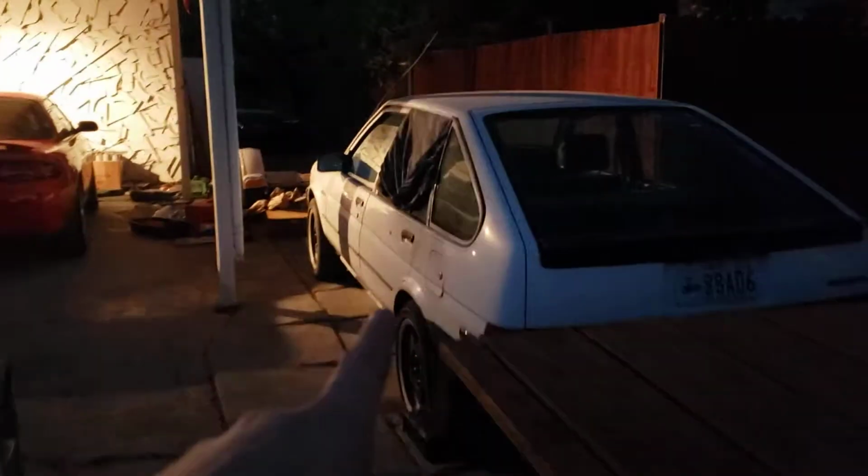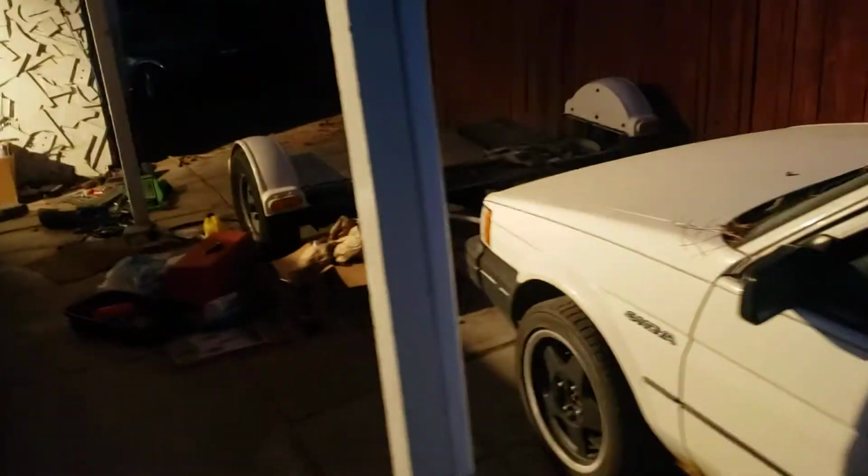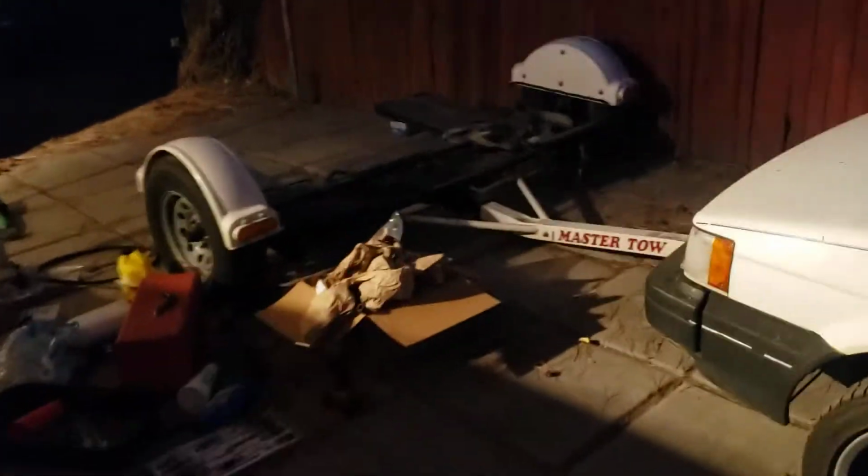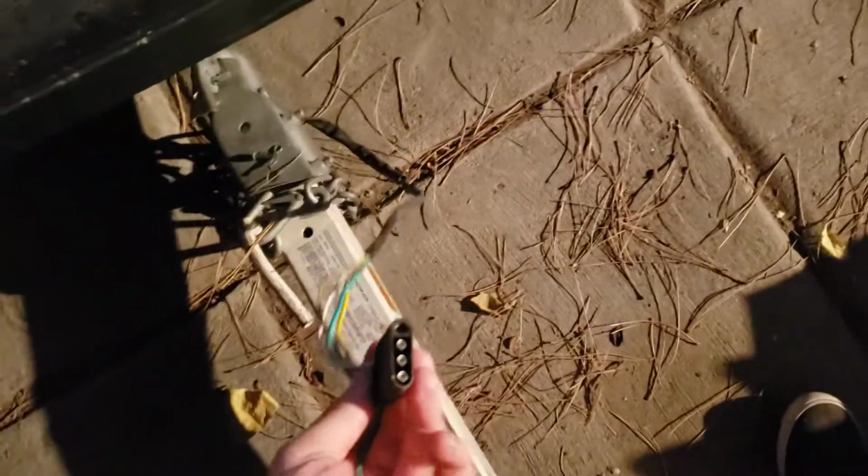We also got the Nova over here from Ashley's apartment because Ashley's all moved out of her apartment. So that's exciting. We rewired the trailer here. The old plug was pretty smashed because I had to stuff it under the Ford at the apartment complex. So I ran it over and smashed it up a whole bunch.